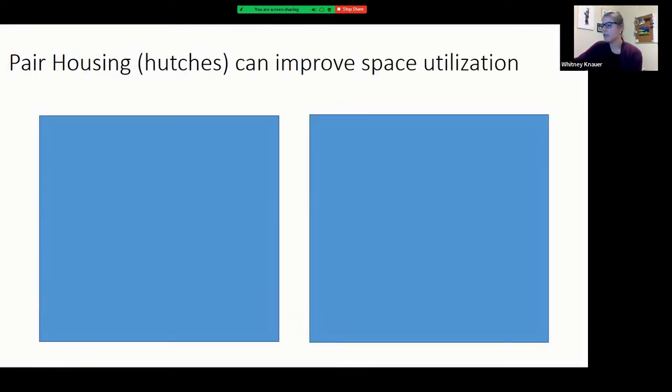The other thing, and this is maybe more important for larger farms, but really any farm, hutches take up a lot of space. So when we think about space per cement pad or dirt pad or whatever you're using for your calves, when we pair house, we actually can improve space utilization. So this is just a little addition to why pairing in hutches might be good from a space efficiency standpoint.